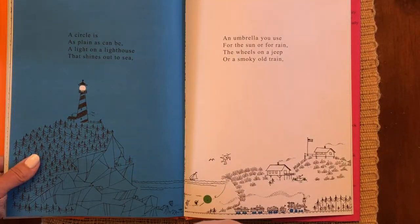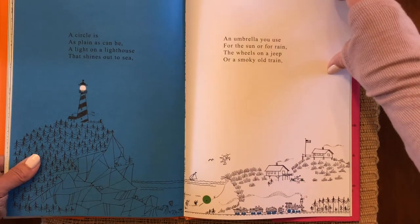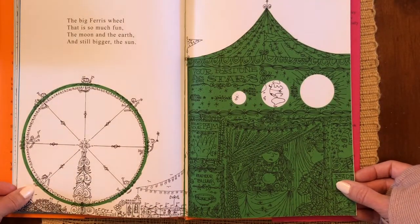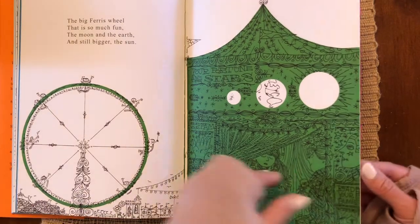A circle is as plain as can be, a light on a lighthouse that shines out to sea. An umbrella you use for the sun or for rain, the wheels on a Jeep or a smoky old train. The big Ferris wheel that is so much fun, the moon and the earth, and still bigger, the sun.